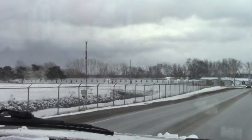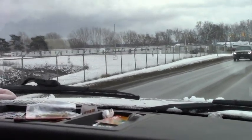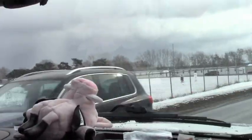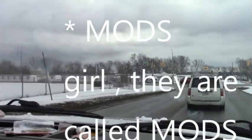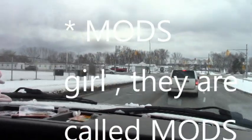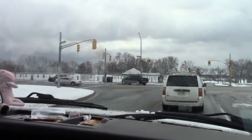We have the barracks. Want me to turn left? Yeah, we have the barracks coming up. Accommodations. What do they call those, Andy? Accommodations. Yeah, the shacks. They call them the shacks. No, they're not the shacks. No. Oh my God, it hasn't been that long.